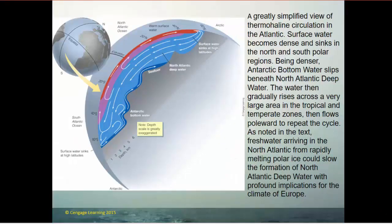And here's a very simplified view of the thermohaline, both heat and salt, or temperature and salinity, circulation in the Atlantic. Surface water becomes dense and sinks at the north and south polar regions. Being denser, Antarctic bottom water slips beneath North Atlantic deep water, and the two kind of mix to some degree there. The water then gradually rises across a very large area in the tropical and temperate zones, then flows poleward to repeat the cycle.